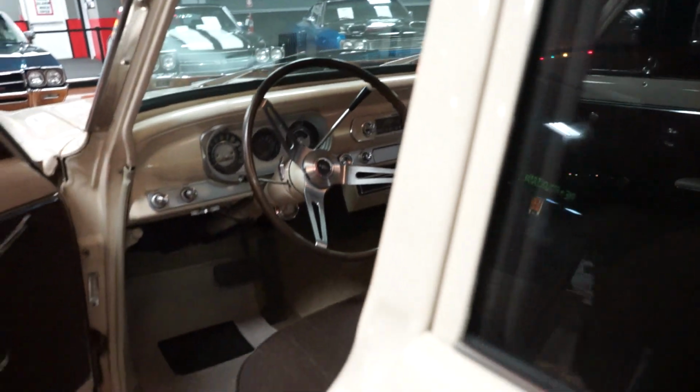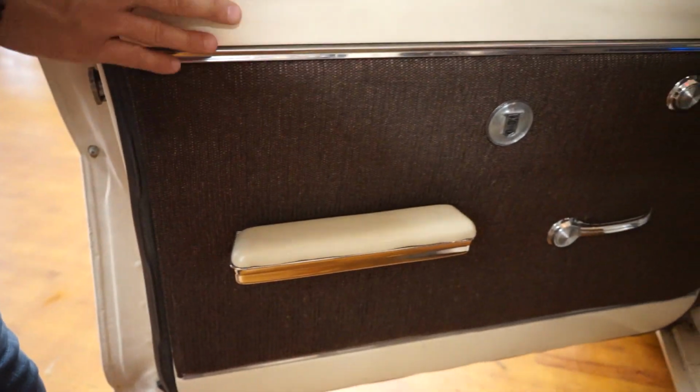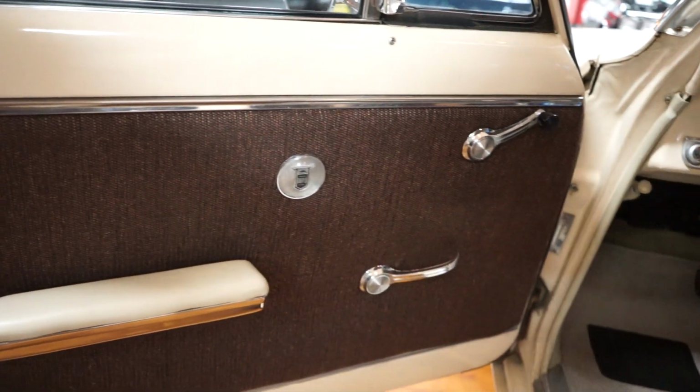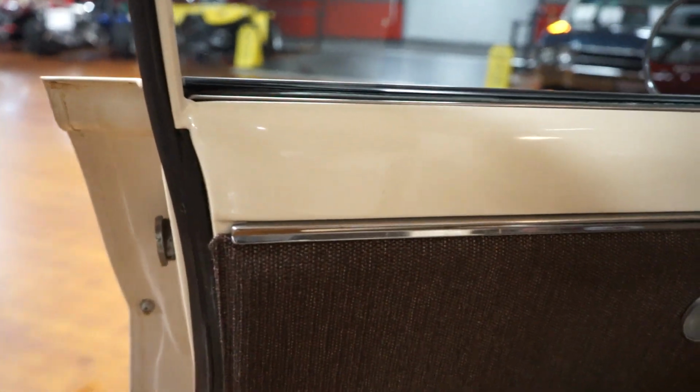The door panel itself is cloth, and then it's painted up top, same color as the car. The paint looks to be in pretty good shape. It's not worn or faded up top there.